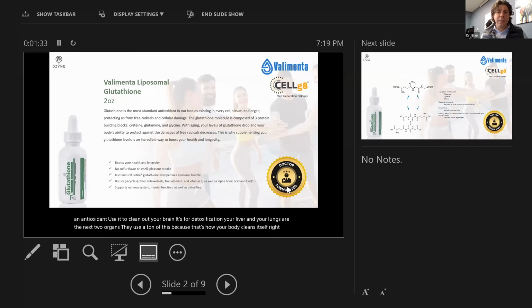In your lungs, that's how your body protects itself from pollution, from ozone, from all that stuff that's out there, especially if you're stuck in traffic and you're breathing in all that air. And then your eyes use a lot of it in order to be able to see. So without glutathione, you can't think, you can't detox, you can't see. This molecule is in every single cell in your body to make energy. So think about it, without glutathione, your body and your cells can't make any energy.